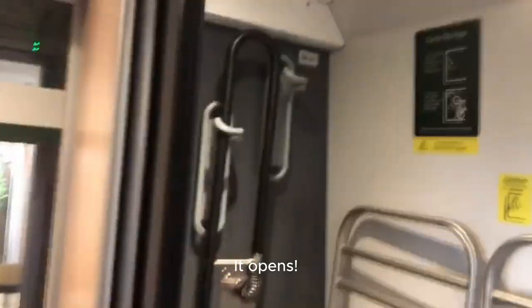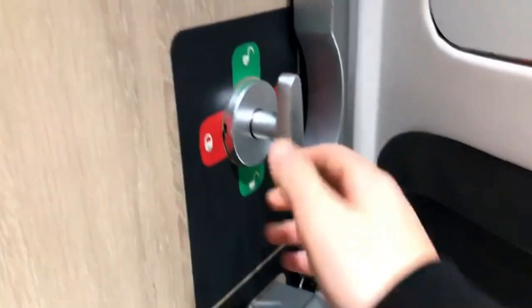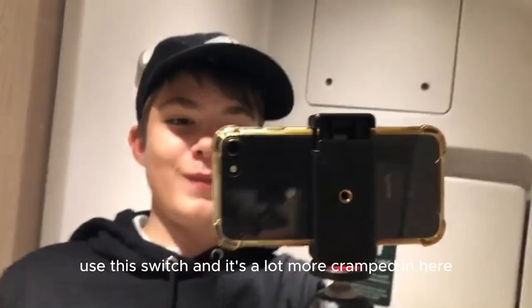Press the button. If you are in coach A, I'll show you another toilet. So, over here we have a standard toilet. You come in, use a switch, and it's a lot more crammed in here.